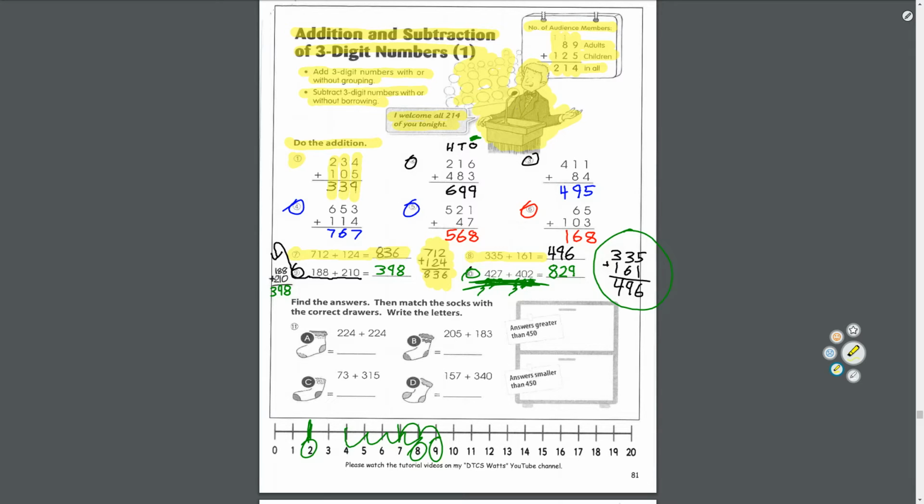Okay, let's talk about socks. Find the answers, then match the socks with the correct drawers. Over here, like you're putting your socks away after you do laundry. And we'll write the letters. So A, B, C, D. They're going to go in these boxes. Answers greater than 450 and answers smaller than 450.